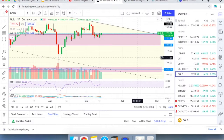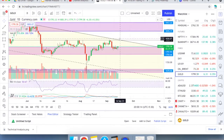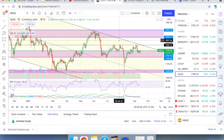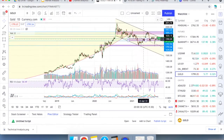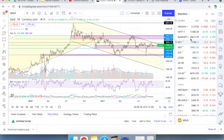Dollar is showing some green right now, and with the support zone hovering, it will most likely make another attempt to break the channel top at 1830. That level is a major resistance, 1830 per ounce, right? So that level is critical. It is basically just forming the handle of a cup and handle pattern on the larger time frame, if you see. So that is the commodities.